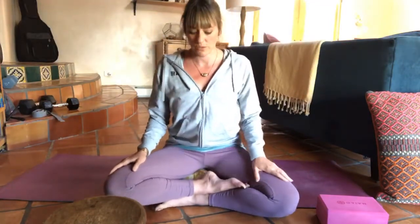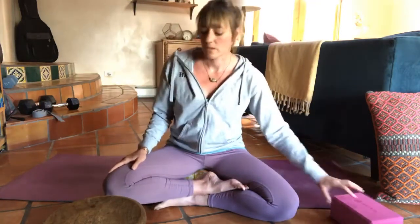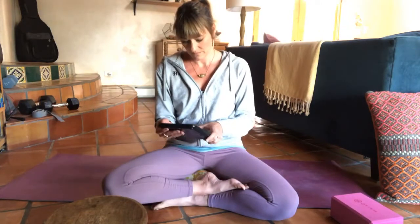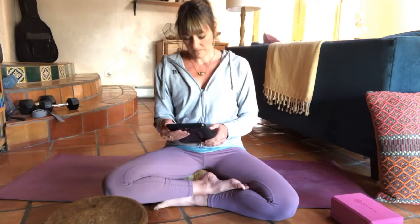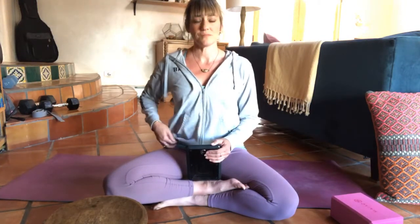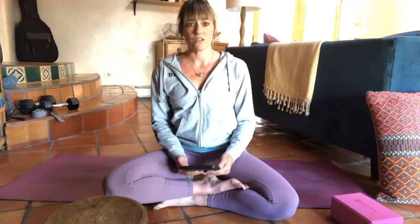Find a cross-legged seat, or really whatever is comfortable for you, whether that is legs straight out or legs folded. And again, you can sit on a yoga block or a cushion, whatever you like. Just find that little bit of extra height under your sits bones. And sit up nice and tall. Elongate the spine. And drop the shoulders. And allow the eyes to just softly close.